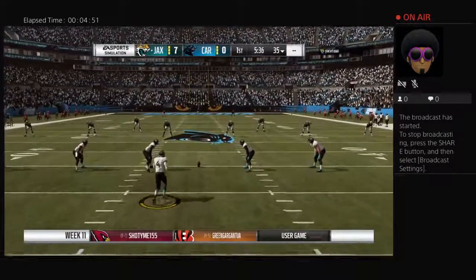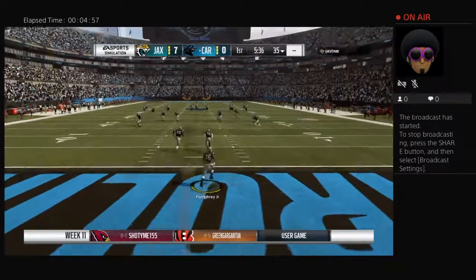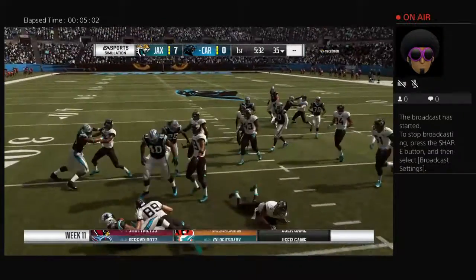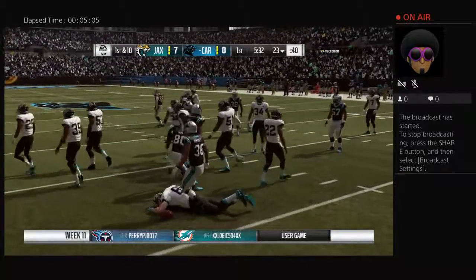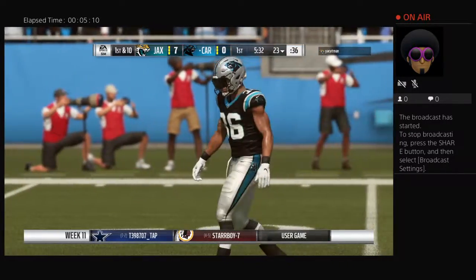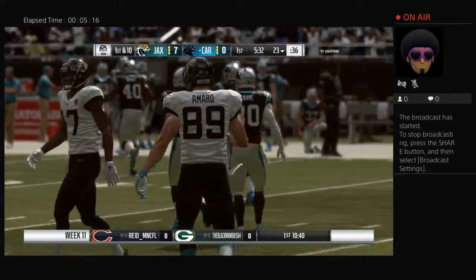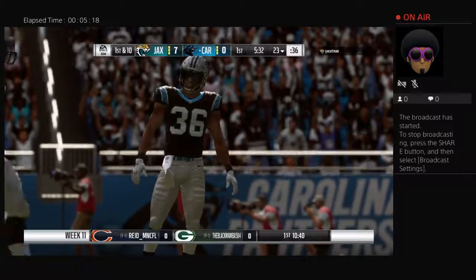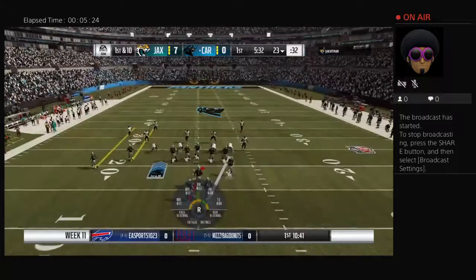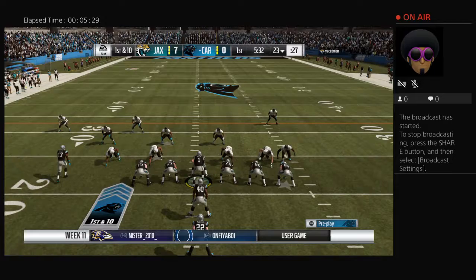Here's Lambeau out to kick this one away. That'll be taken in the end zone. And they'll bring it a few past the 20 to the 23-yard line. So Newton and the Panthers come up now 1st and 10 at their own 23.